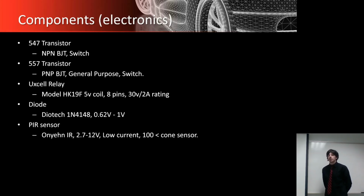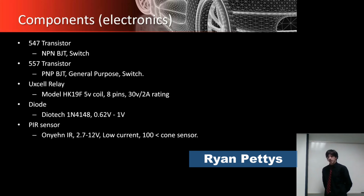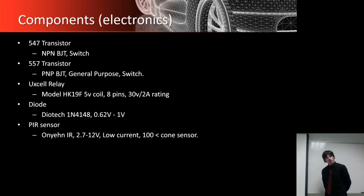So to continue on from where Lenford left off, we're going to start talking about the components on the board. We have stuff like the 547 transistor, a 557 transistor, unit cell relay, diode, and the PIR sensor. For the 547 transistor, it's an NPN BJT. In this setup, it is being used primarily as a switch. It feeds into the 557 transistor, which is a PNP BJT, a general purpose transistor.